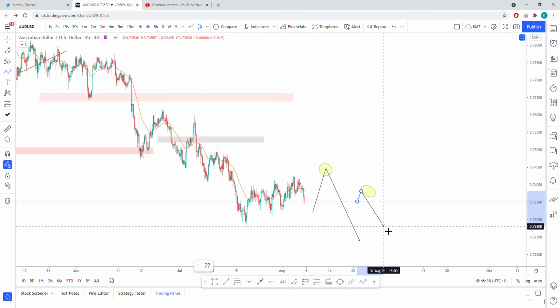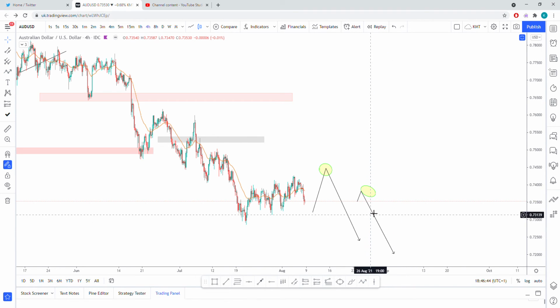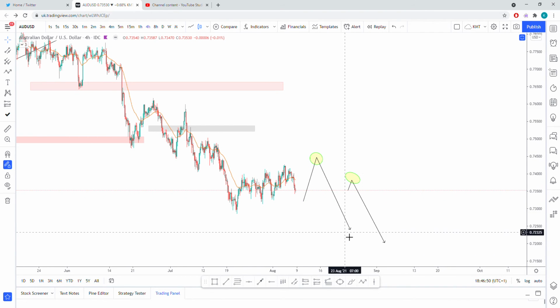So I am looking into 0.725, even into 0.72. I'll put this target pretty much here, so you see there are two different marking points. We could look at 0.725 and 0.72.